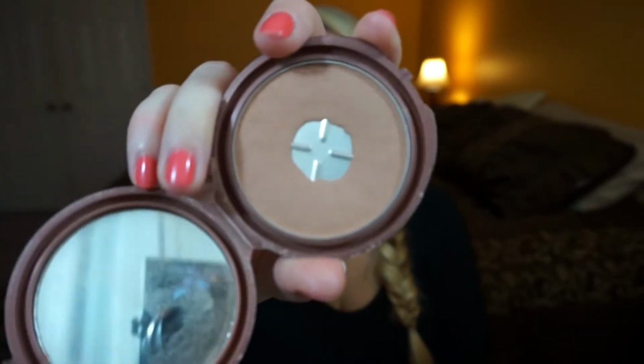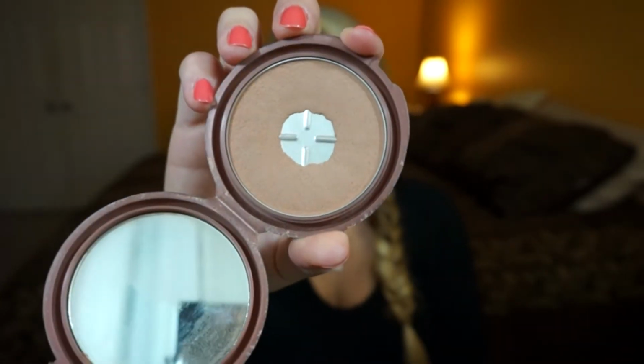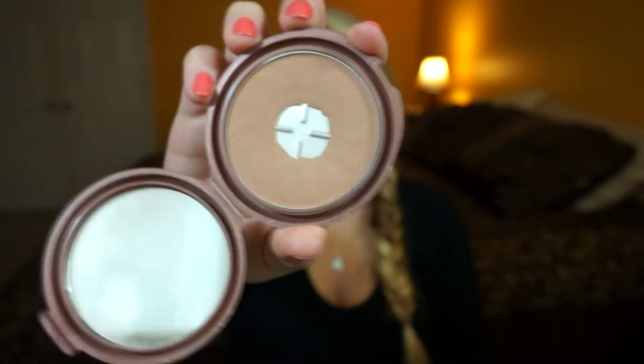So if you are looking for a very natural bronzer and just something to warm up the face, this is definitely something that I would shoot for. Mostly I use it to just warm up my face. I don't really contour with this product just because it is so natural looking. I usually tend to stick towards the darker shades for contouring, but this is perfect for beginners or somebody, like I said, that's just looking to bronze up their face.